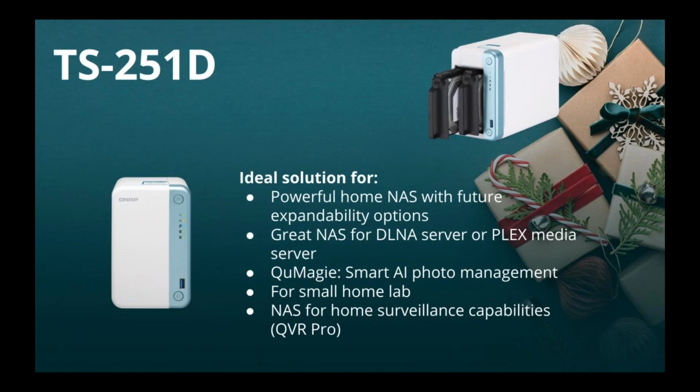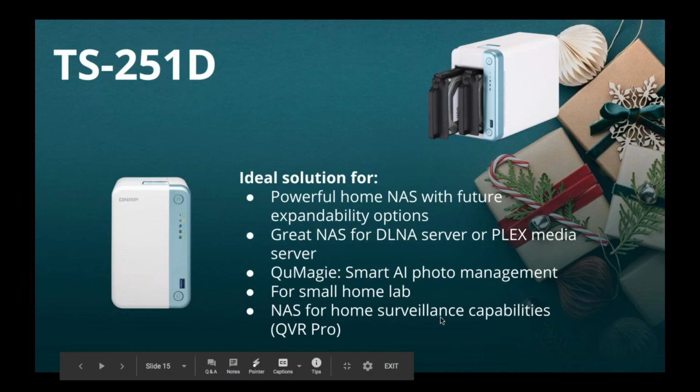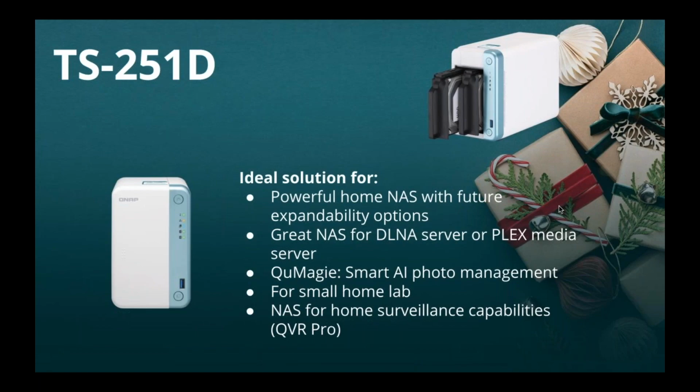And for any photo enthusiasts out there with large amounts of photos, the TS251D supports QMagi, which I mentioned previously. It's a QNAP Smart AI photo management app. It has PCIe expandability, so you can pop in a 10 gig card if you have a 10 gig environment and you're good to go. If you want to create a small home lab. And also you can install QVR Pro on the TS251D and have your own home surveillance solution as well. So again, this is a great NAS, not only for multimedia and your own private cloud stuff, but also you can use this for home surveillance as well.